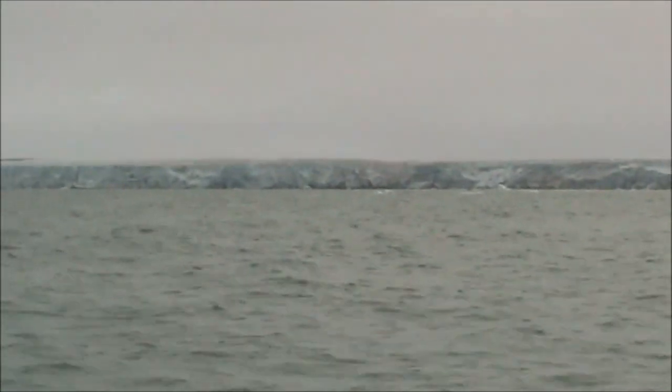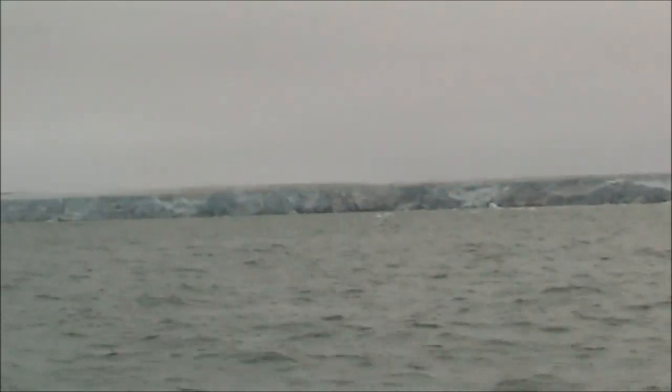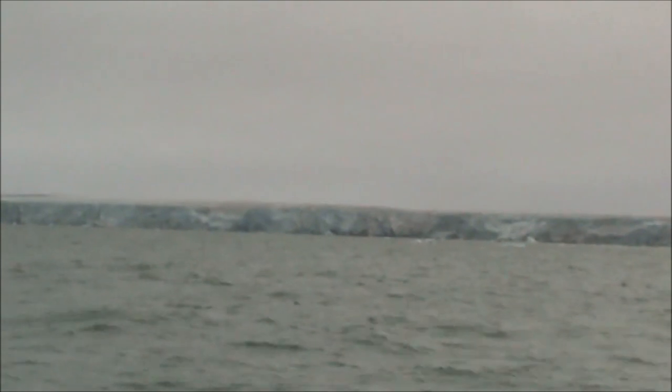As I said, this is 35 miles long, you can actually see possibly some small drift ice in this little bay here. But it's time to get out of here, basically, attractive as it may be.